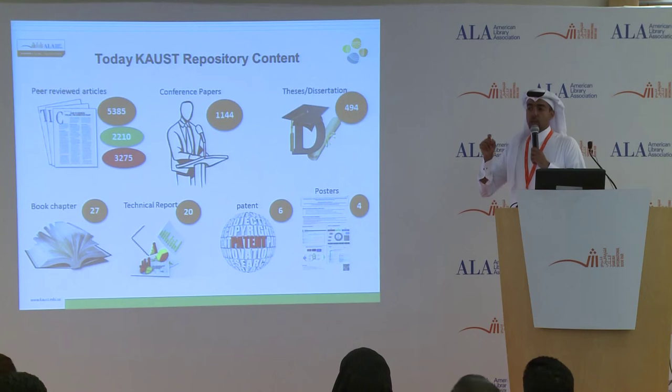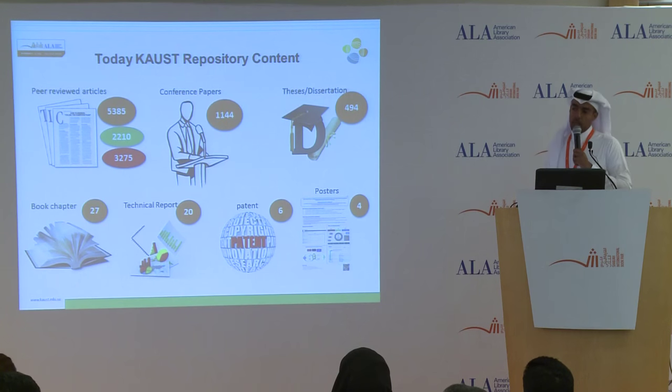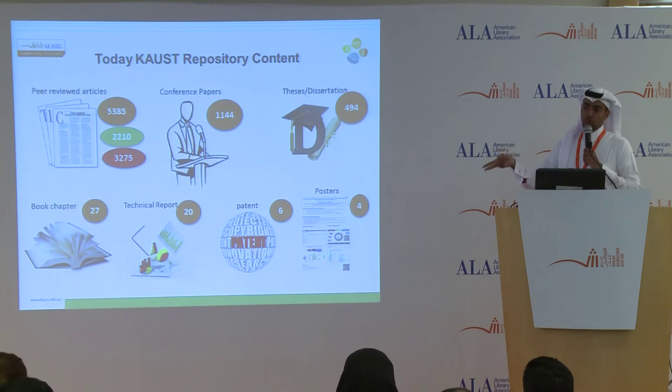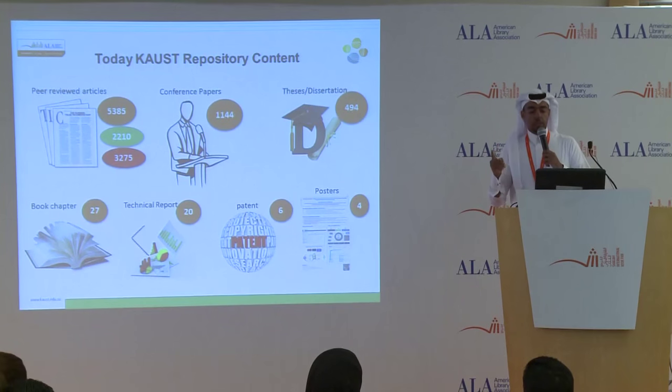So if you look at Scopus only or Web of Science only, you won't find the same numbers. Simply because we got comprehensive, and we got whatever is in Scopus, whatever is in Web of Science, and whatever is not in both of them. So we have 5,385 articles' metadata, and 2,210 is full text.